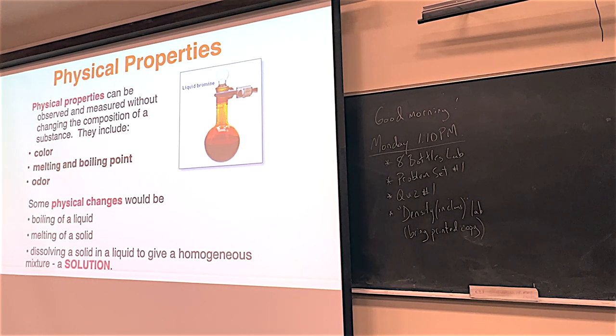A physical change, then, is when you're looking at the physical property of something, but something's happening. So if you take a liquid and turn it into a gas, boiling would be a physical change. Melting of a solid would be another one. Another one we'll talk about in a future chapter is making a solution. Now, solids, liquids, and gases are obviously important. Solutions, though, are where the action usually is in chemistry. And in a solution, you have some kind of substance you're dissolving in another substance.